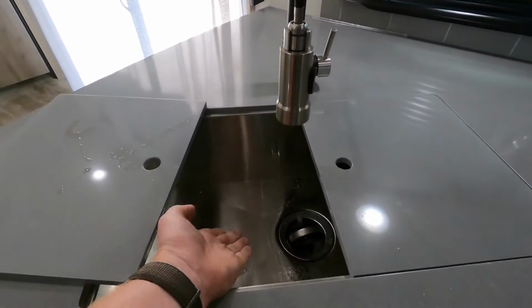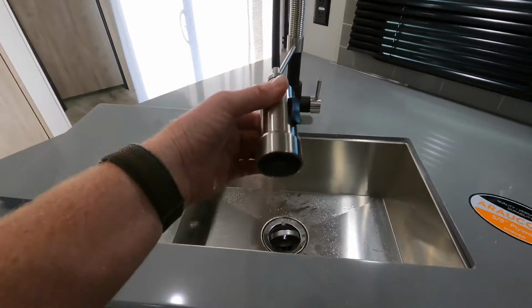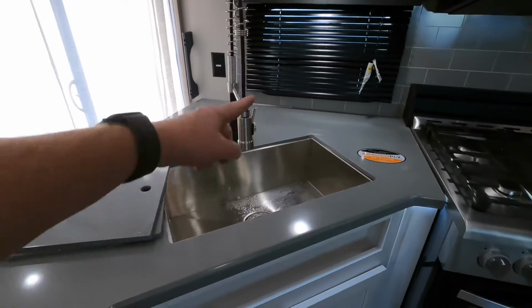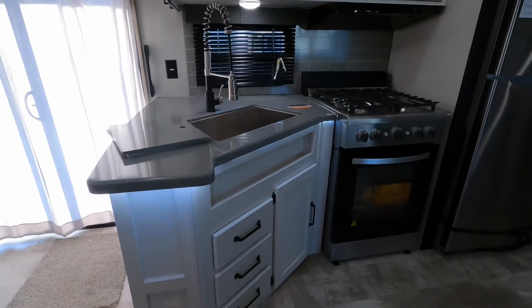Please excuse the stuff in the sink. I have not had an opportunity to clean that out yet. Single basin, undermount sink with a residential faucet, and pretty much your standard metal shades located next to the oven there. So a lot of storage on board.